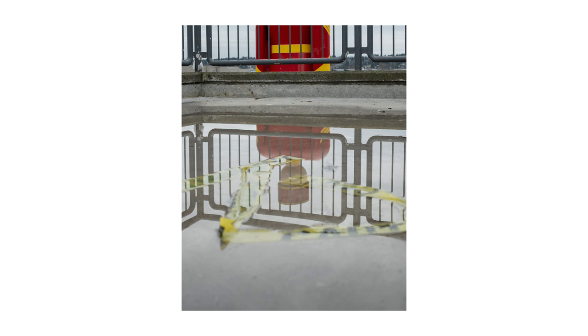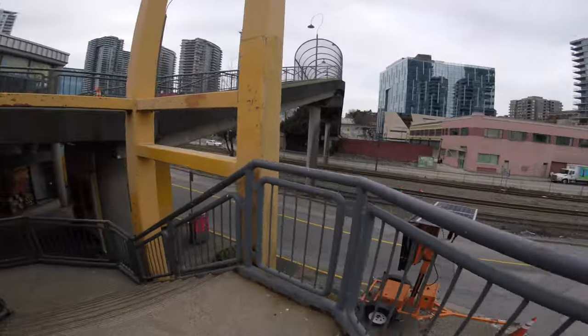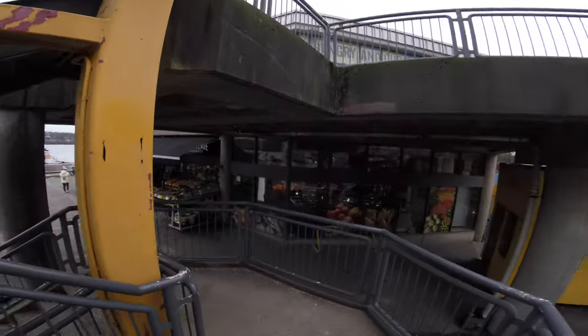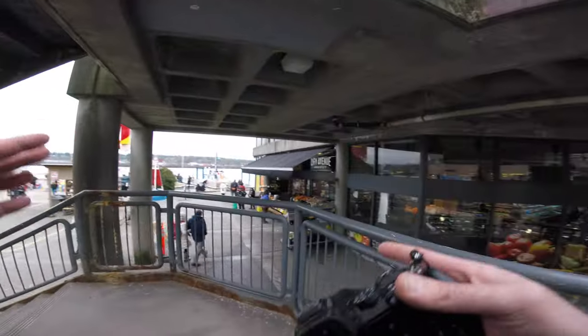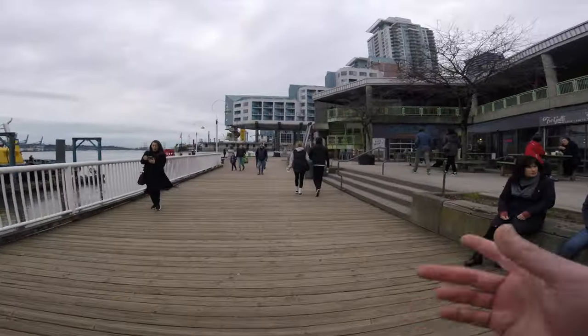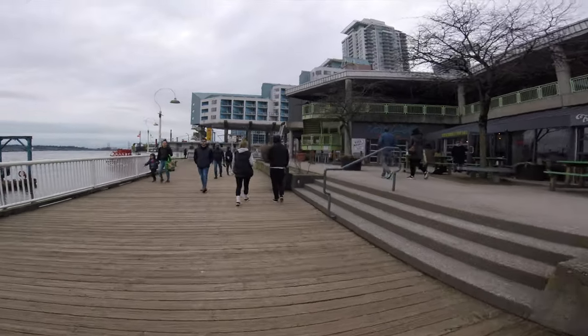Back to Shannon soaking wet. I think we have very different photography outlooks. Yeah, you're like, I want perfection. I'm like, I want things that are not perfect. Yeah, okay. You want to go back in here?